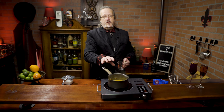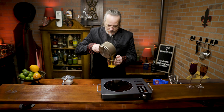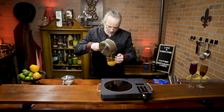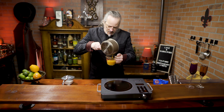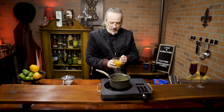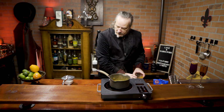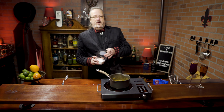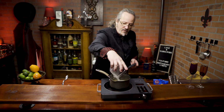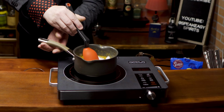This is going to be a 2-to-1 simple syrup. So what I want is about half a cup of the puree. Which is right there. So close enough. So to half a cup of puree, we are going to add 1 cup of sugar. And we're going to stir that until the sugar is completely dissolved. Because the persimmon is a little thick, we may still add a little water to thin out the syrup. So keep stirring this until the sugar is completely dissolved.